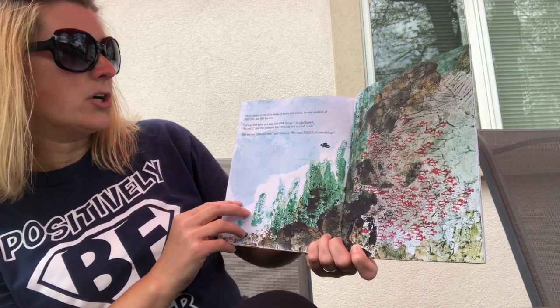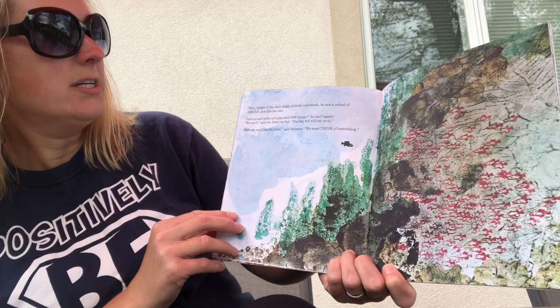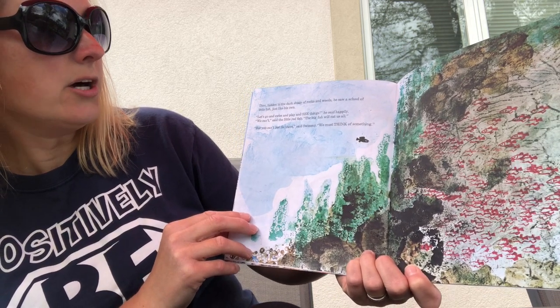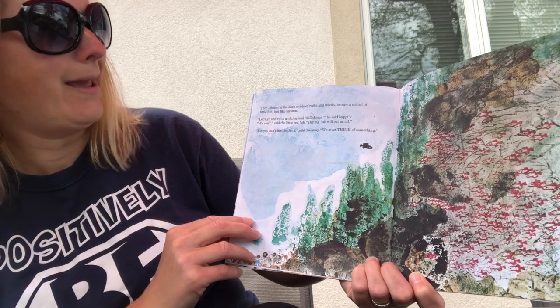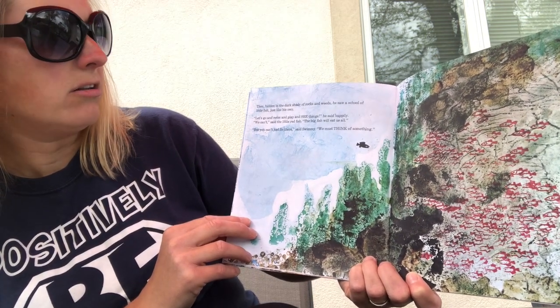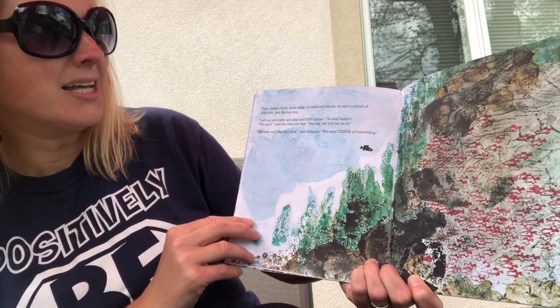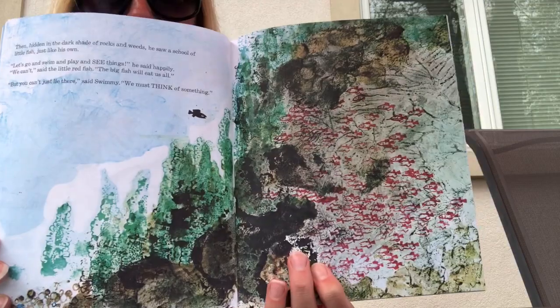Then, hidden in a dark shade of rocks and weeds, he saw a school of little fish, just like his own. "Let's go and swim and play and see things," he said happily. "We can't," said the little red fish. "The big fish will eat us all." "But you can't just lie there," said Swimmy. "We must think of something to do."